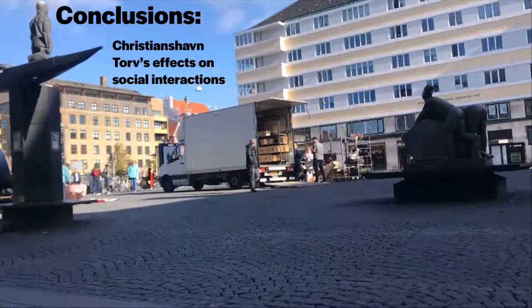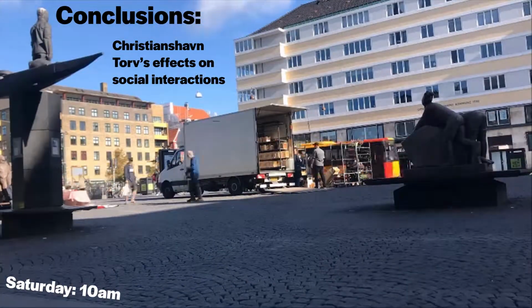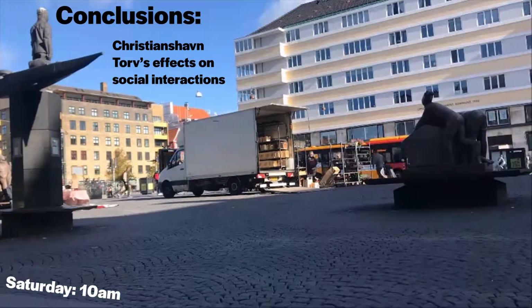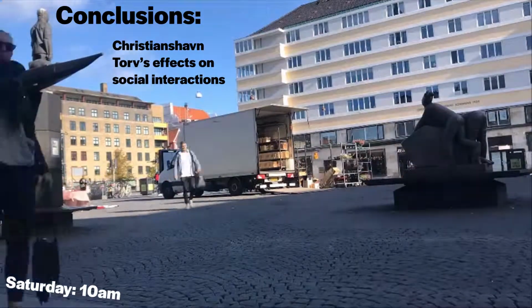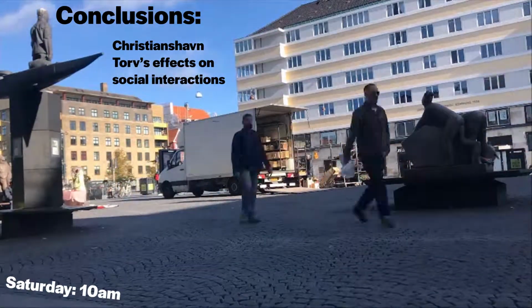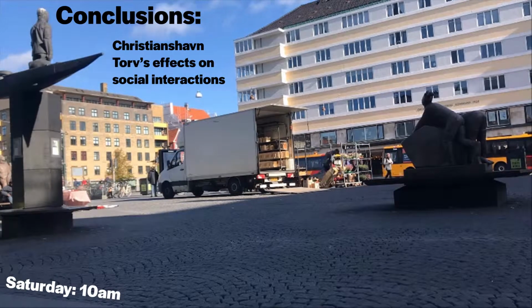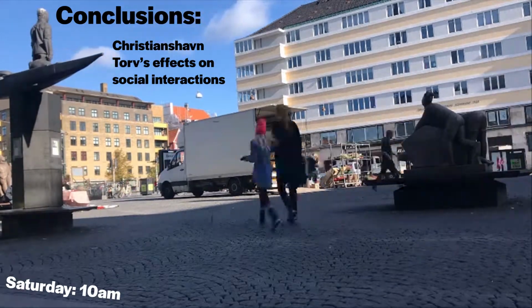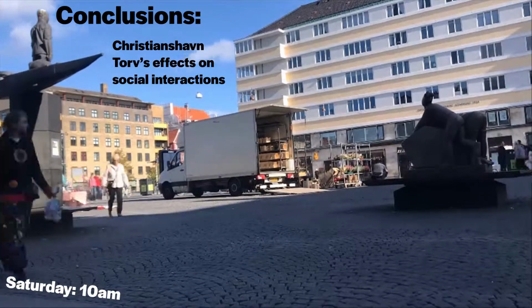Christianshavn Torv has become, at its heart, an area for commuters to pass through. It provides a place for passive social interaction such as people watching and overhearing conversations. The pop-up stores also help liven the scene and engage passers-by. There are also many intimate areas for sitting down, having real conversation, and drinking a cold beer with a friend. Christianshavn Torv may not have structured activities like some public areas, but it still succeeds as a place for people to gather together.